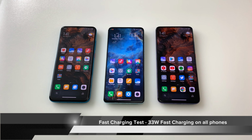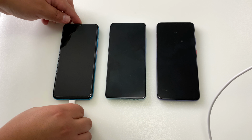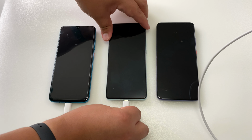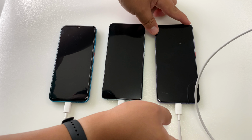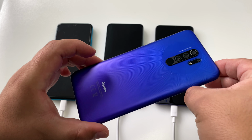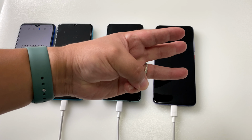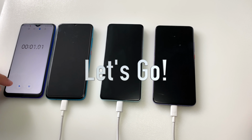33-watt fast charging on all of them. Which phone got there first? Let's have a look. And here we go, guys, with this epic charge test. 33 watt chargers for each of these Redmi phones: 10X Pro, K30 Ultra, and K30 Pro, and bringing in the Redmi 9, it's going to be the timekeeper for this test. So here we go, and in 3, 2, 1, let's go.